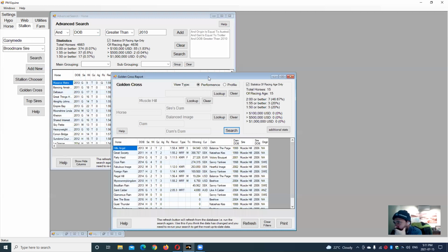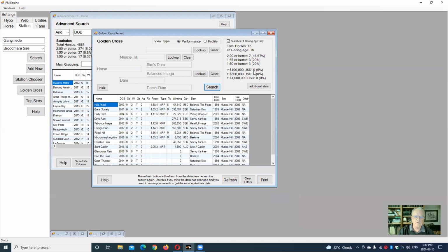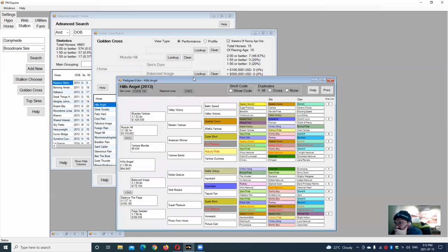Yeah, we'll have a look at that. See, here we have some. There were no good ones. No, $900,000 ones. There's one there, balanced image. See, there's very few in North America. There was some in Sweden, one in, well, here. So the best one here, Muscle Hill, is an inbred speedster there.